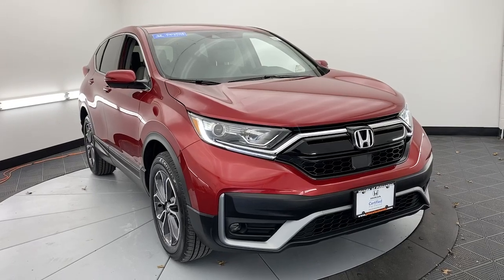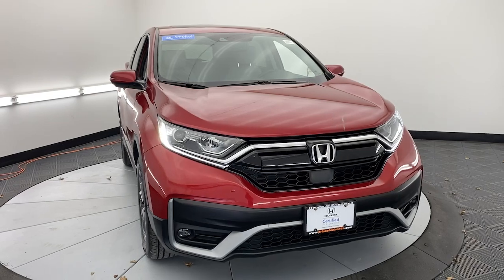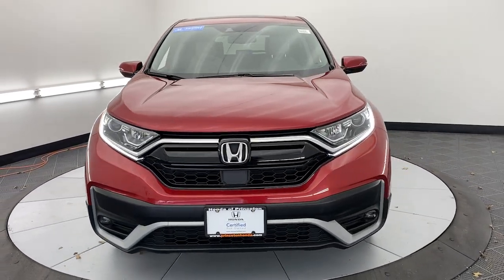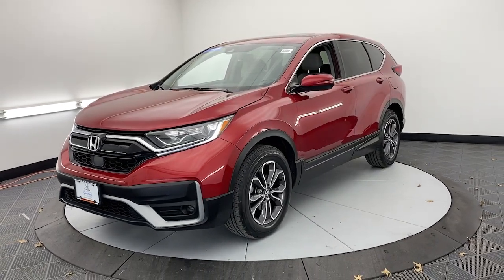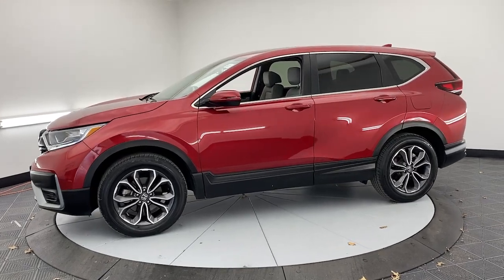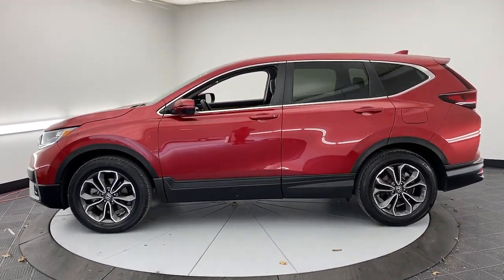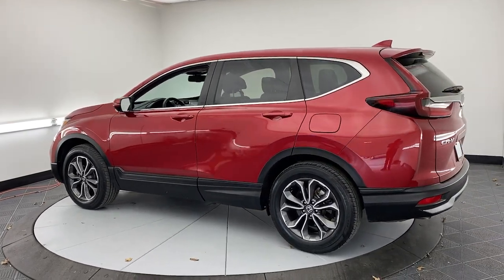You will love the features of this 2020 Honda CR-V. With less than 50,000 miles on the odometer, this vehicle stands out from the rest. You'll love the high-end feel and powerful performance of this sleek CR-V. This small SUV also comes fully loaded with advanced safety and infotainment technology, clever creature comforts, and a can-do attitude.